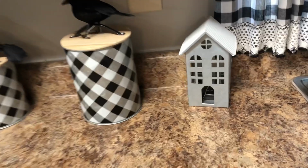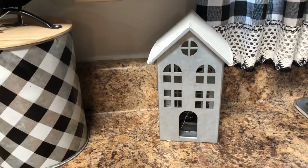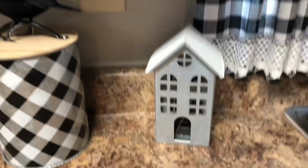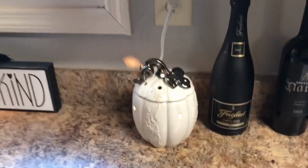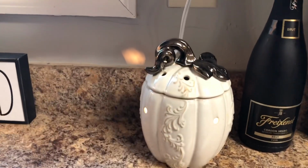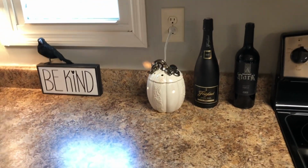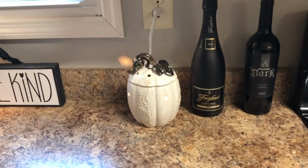I got this little light up galvanized house at another antique store. It was $10. Another little fall accent I leave out is this Scentsy pumpkin warmer. It's a white pumpkin, so it goes with my black and white theme. I got that on eBay for $40.